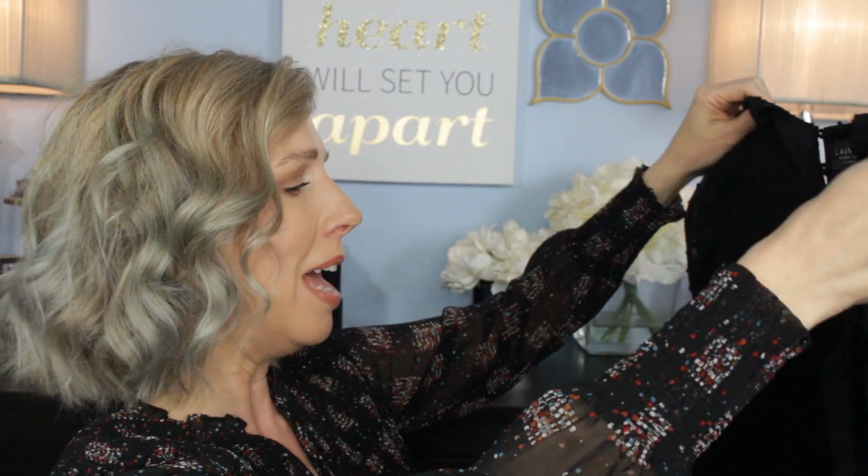Like I could see that in a pencil skirt, jeans, in a flowy skirt. I mean, I love this kind of stuff. Yes. Give me sleeves, give me bows, give me Peter Pan color. It is a mixed media top. Look at this. Oh my God.